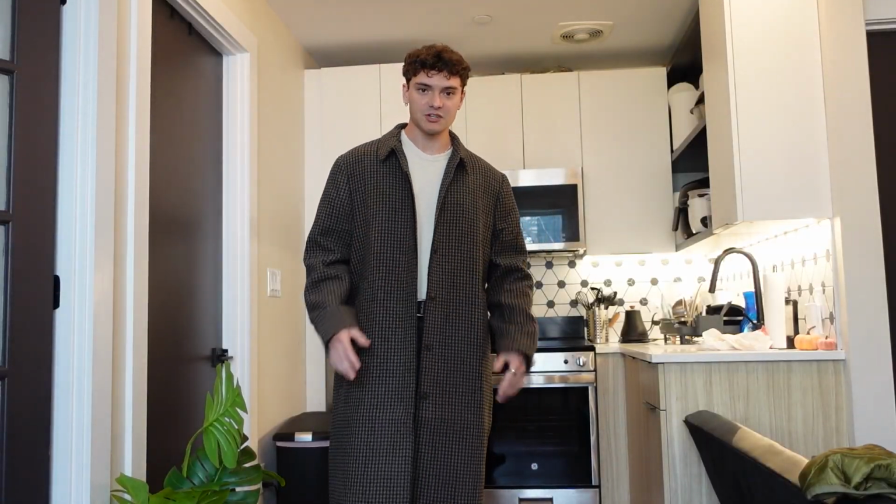But this is just such a good coat. It's nice enough that I can wear it and look professional, but it's also extremely casual. Like with the jeans and a t-shirt, it definitely works. It could also work with a suit jacket. This with slacks, pleated slacks, and a slightly unbuttoned shirt would be dangerous.